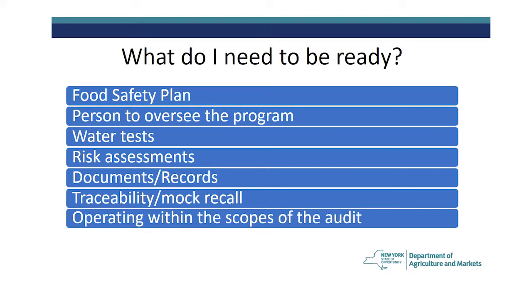Documents and records would need to be kept as well and provided to the auditor. This is kind of a key fundamental of the audit program. We need to see that documentation and verification that the policies and procedures that the establishment has in place are being followed.